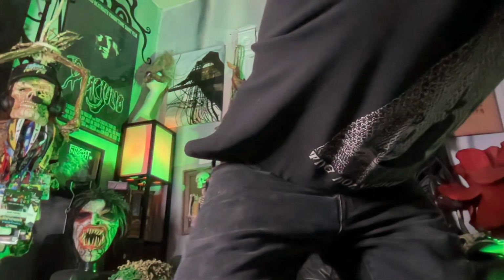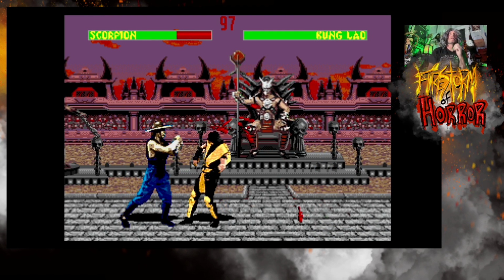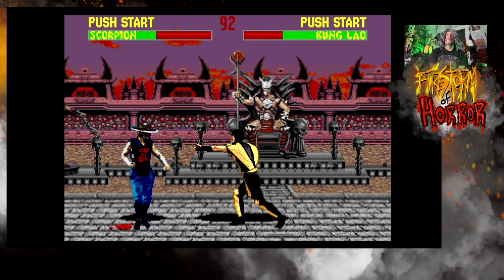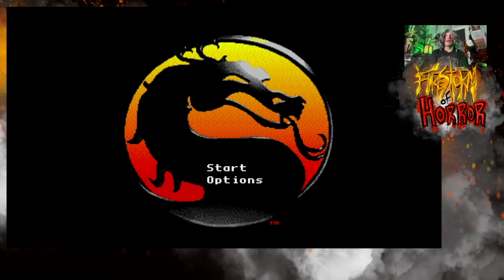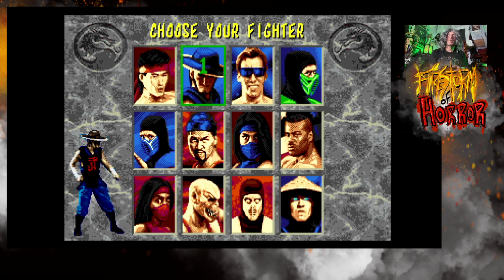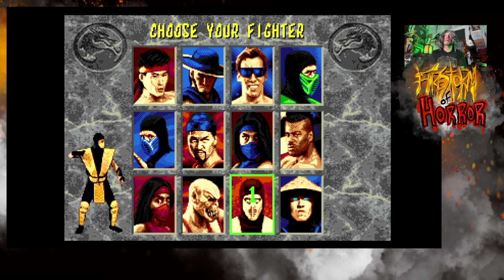Since we're in that kind of vibe, I wanted to switch over to the next system to show you what the next scariest game would be, which would be this. Mortal Kombat 2. And the reason why this is scary is because it's so darn bloody. Look at all that blood. But in all reality, this is the best game that was at the arcades, in my opinion, because it was the one game that had so many little hidden secrets. And it just blew people away.